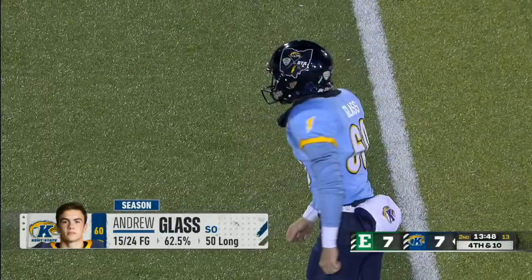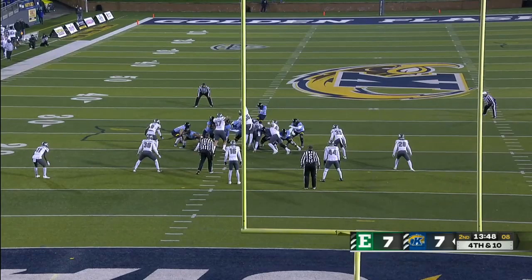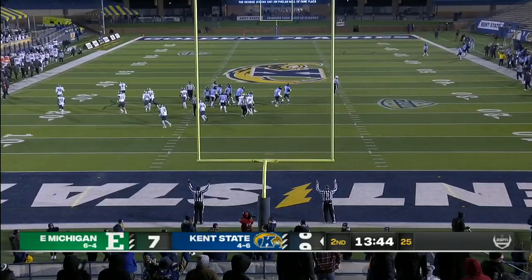Nine field goal attempts this year. He's just 15 of 24 on the season. Good leg, and that one's right down the middle. Nicely done for Andrew Glass, the sophomore out of Wheeling, West Virginia.